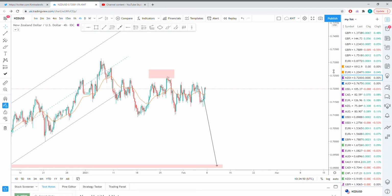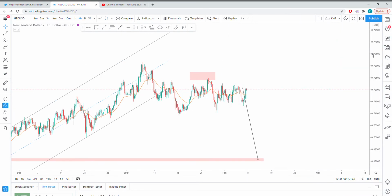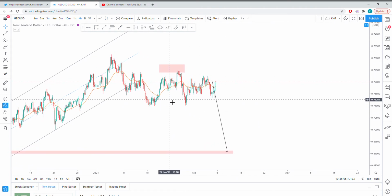So yeah, we'll start off with New Zealand dollar, US dollar. What I was looking at last week was a possible sell-off in the market, and I was looking to see price run into 0.69. Looking through the market right now, we are pretty much in a consolidating market. Again, what that means is it's a ranging market. So you can draw your support and resistance quite clearly here. You have a resistance there and support here.